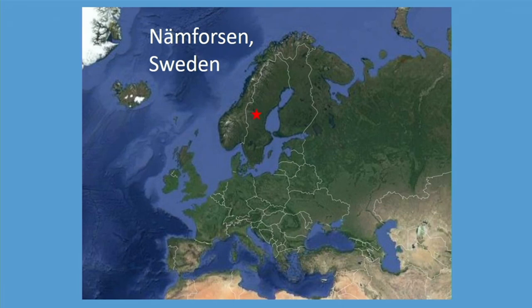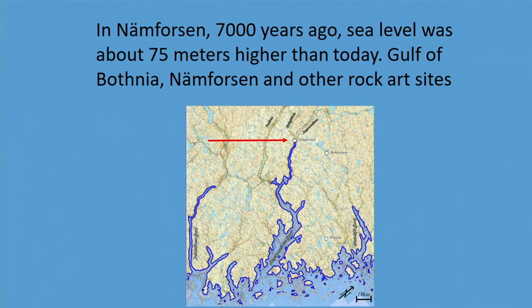Yes, so that was Alta in Norway, and now we are continuing our journey further south, but we are still inside the northern rock art tradition, in Nämforsen in Sweden. And if you remember the slides at the beginning where the ice was marked, this is actually in the center of the ice. So here the land was really pressed down and came up a lot when the ice melted. So here you have the differences between today and 7,000 years ago, almost 75 meters the water has changed. So this is very much inland today, but in those days it was related to the Baltic Sea.